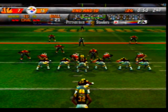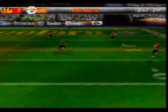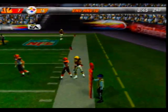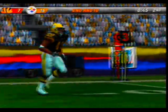Get it up! Go make a play! Watch the screen. Let's go, baby. Gets the pass off. And he can't hang on. He put the ball exactly where you want to put it.